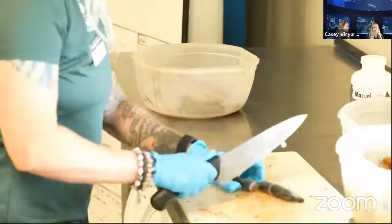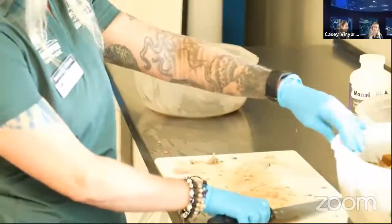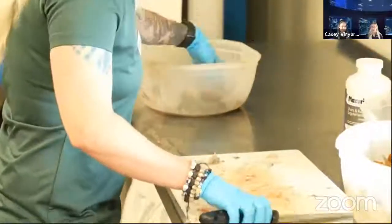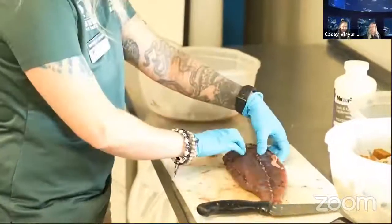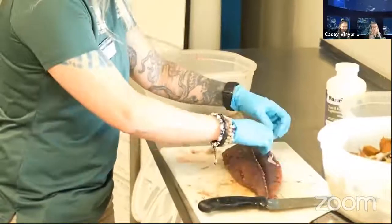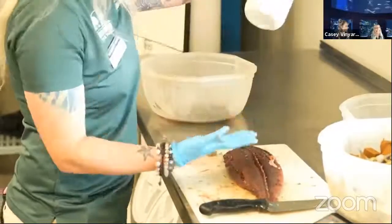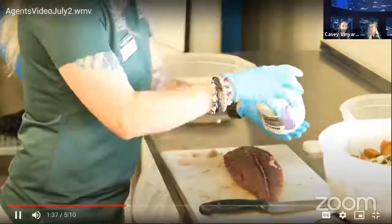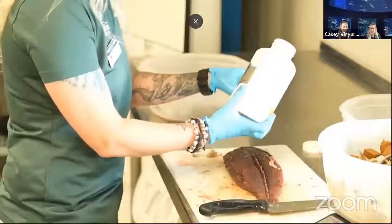Now, we also do targeted feeding for a lot of our different species, and that's going to be species that are a little bit larger. As you can see, we have definitely a larger piece of food. Now this piece of food is going to go for one of our sandbar sharks, and as you can see, we are giving him vitamins today.